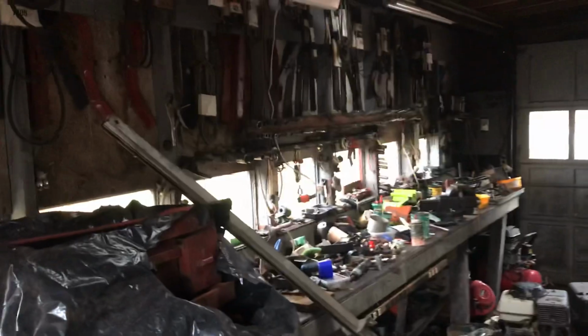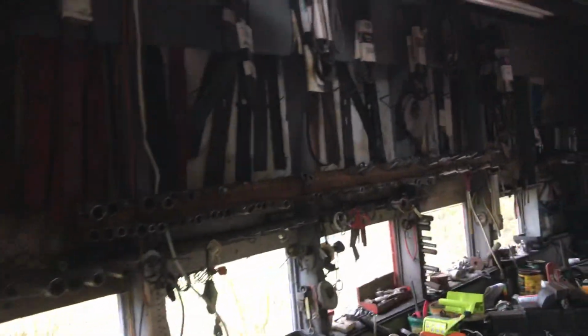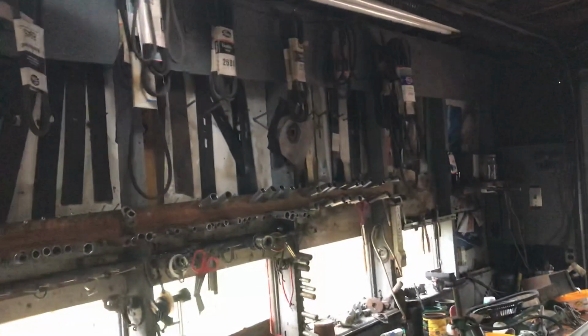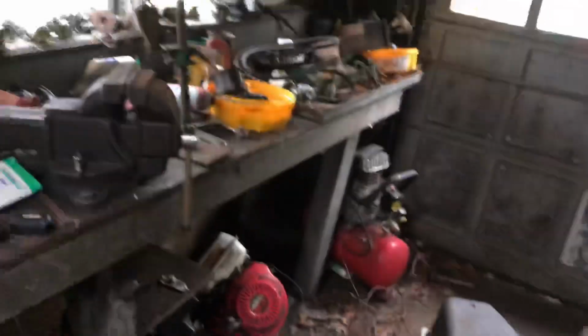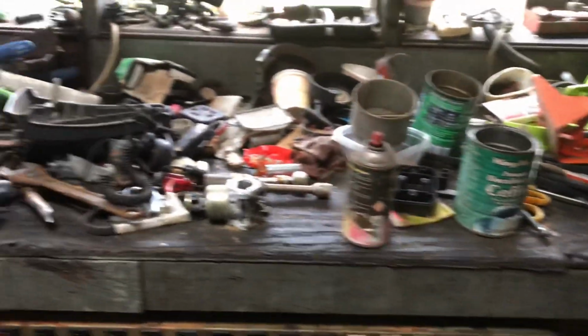Today I am over at my father's house. We used to work on small engines for a long time. And this is his shop that he used to work in. He hasn't been working in about 8 years. So when you see some of my stuff, I come here and I get it. It's just got a lot of stuff all over the place.